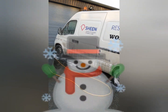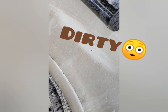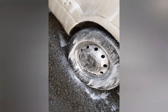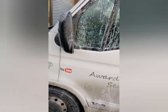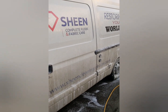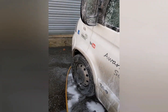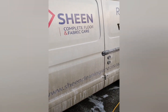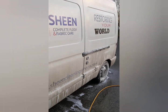So van's just prepped with snow foam ready for washing. Yeah, it's dirty. Look how dirty it is. Wheels are quite black as well. So snow foam's just dwelling at the moment. This suspends all the tiny bits of grit and stuff so it doesn't scratch the vehicle up. Yeah, might only be a work van, but I like to keep it clean and tidy. Maybe that's why we won an award. God knows. Anyway, let's get it washed off.